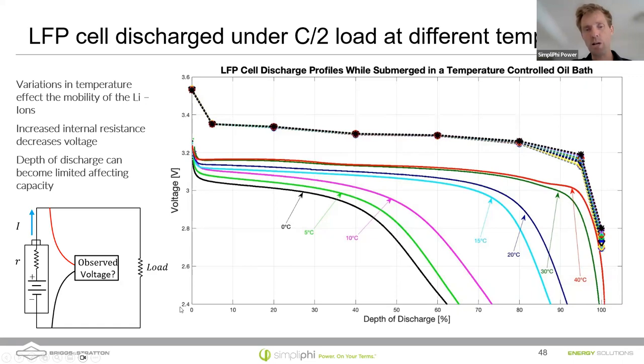And in fact, you hit 2.4 volts on this particular cell when you still have 60% of the energy left in the battery. But the good news is you won't sit at zero. If you're discharging a battery at C over two, the temperature of that cell will quickly jump up to higher temperatures.